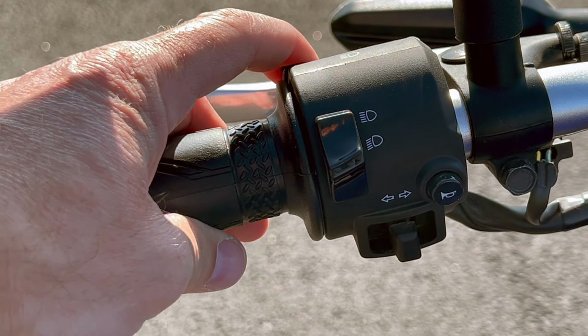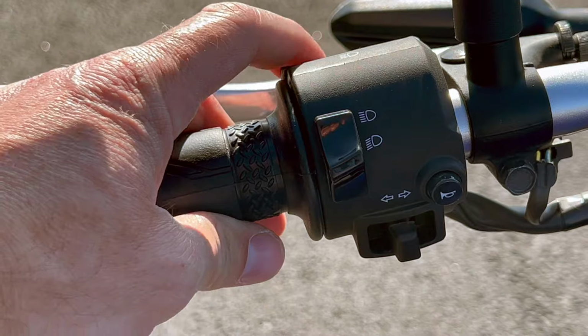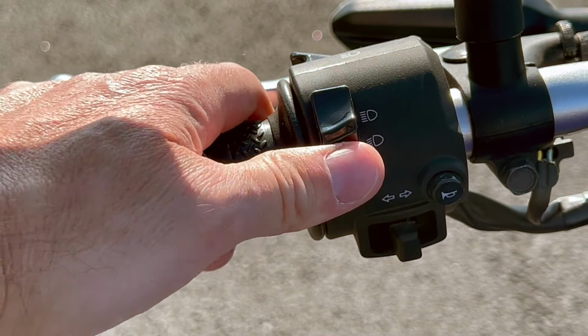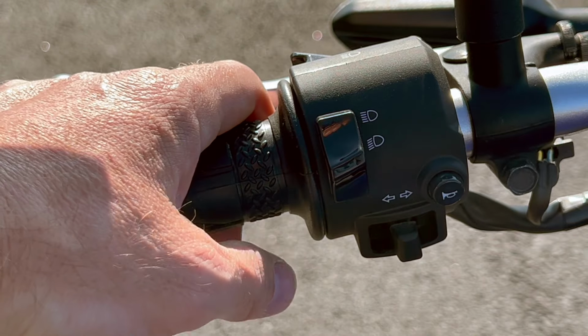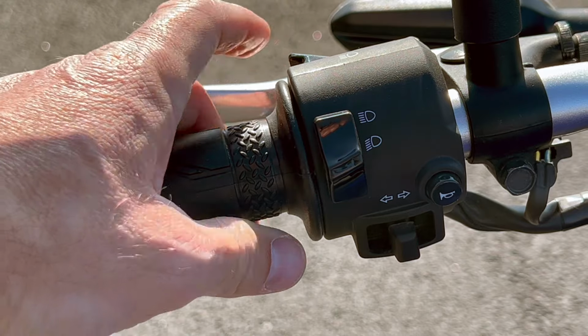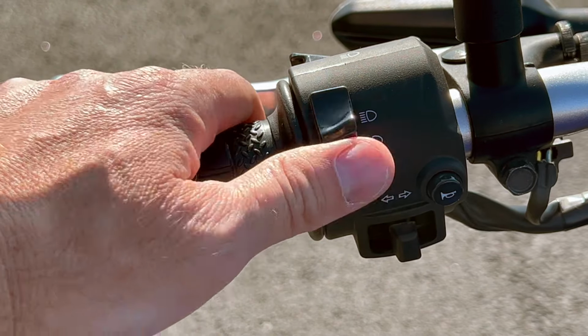They call it the flash to pass, but really just to make yourself a little bit more visible. Some people drive with their high beams on all the time. I don't find that that's the best way to do things. You know, I like to keep my low beams on and just sort of get people's attention by flashing if I need to. So that's kind of nice to have there with a flash separate from the regular high beam.